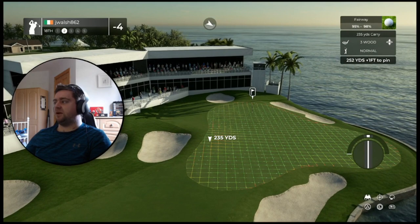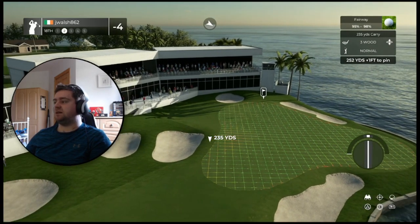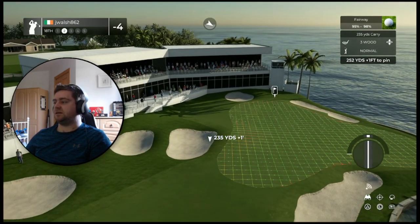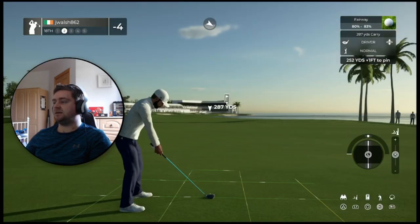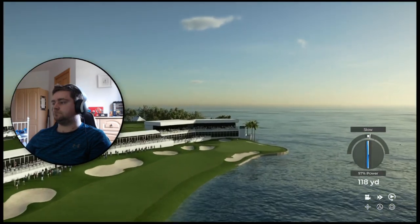With a better wind, my three would be just fine. I think even just a crosswind, but the fact that there's that little bit of hurt in it. I don't think I can get it there. Could hit the driver, because at worst, it's going to hit the grandstand. Taking driver off the fairway, are ya?